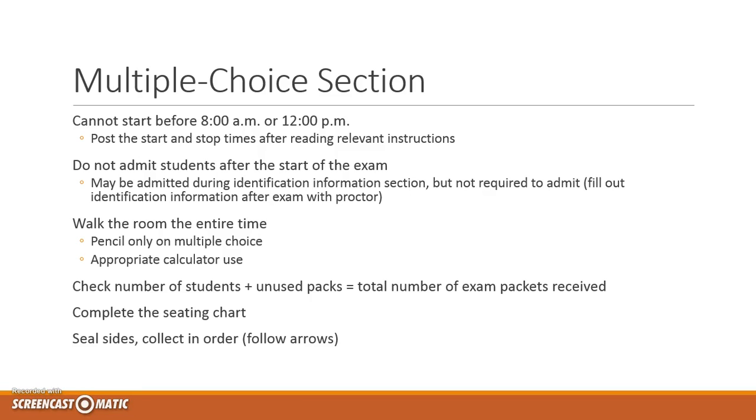Once the exam begins, walk up and down the rows and around the room. Check that students are working on the appropriate section and that they are using a pencil for the multiple choice section. Be sure that students are using a calculator on approved sections and parts only.